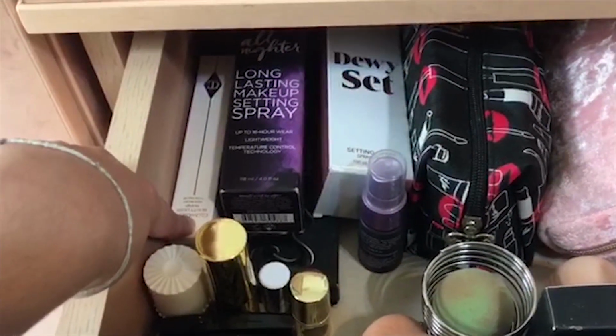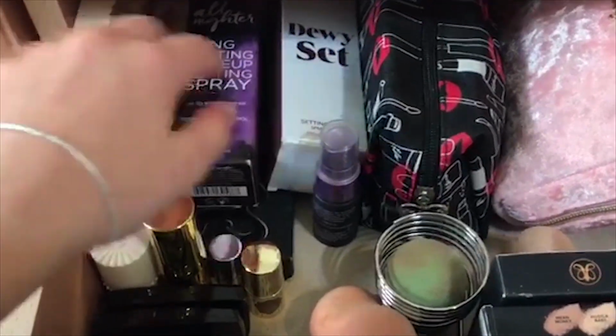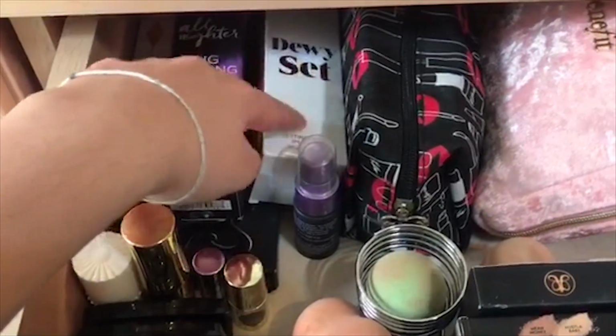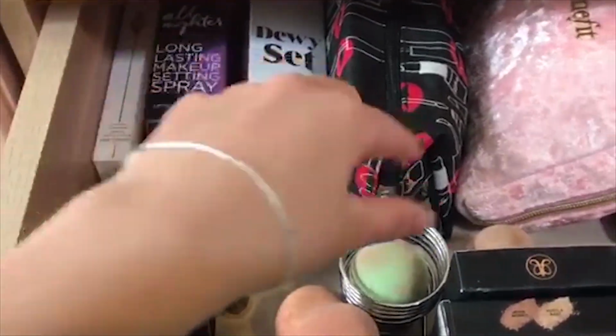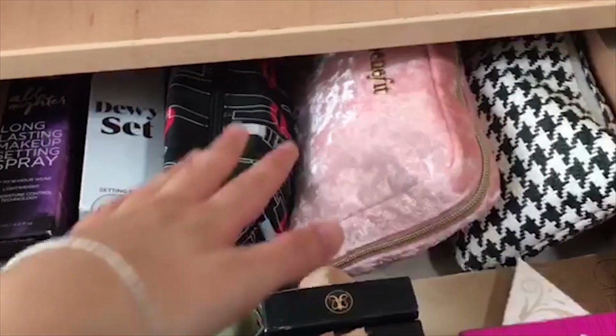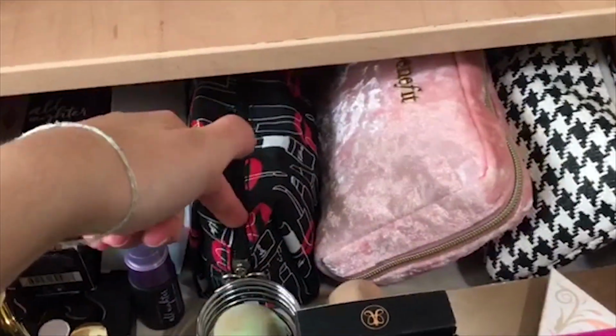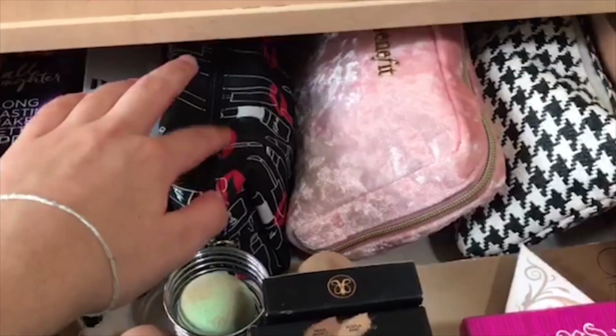It's this one by Charlotte Tilbury, whatever. And I have my setting sprays, the dewy one and the Urban Decay. Then I have a mini one that I take when I'm going to travel or going somewhere. Then I have my mascaras and eyeliners.